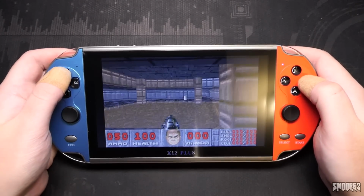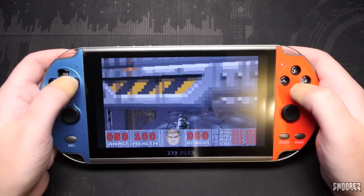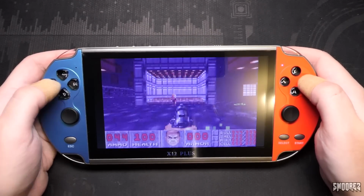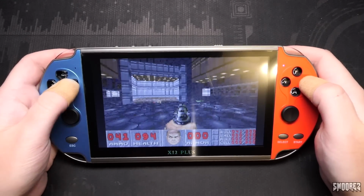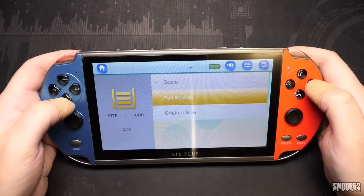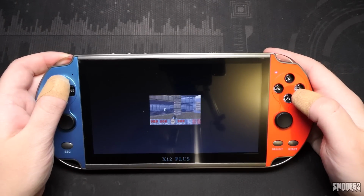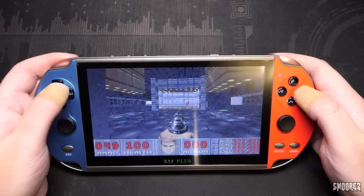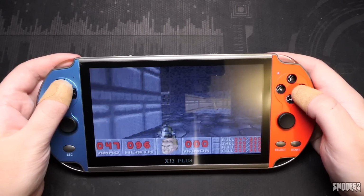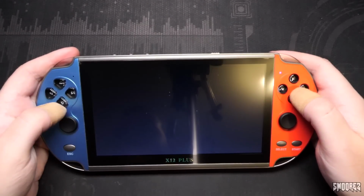Oh! Hey, apart from it sounding like garbage, this doesn't sound good at all. Okay, let's help it a little bit. Let's put the screen size to original size. Let's see if this helped. Okay, emulation-wise, it's pretty much full speed. Kind of. Sound output, though, that's not too good.